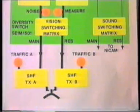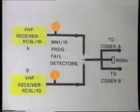Each radio service has two stereo receivers with associated program changeover equipment on the output. For clarity, only one pair of receivers is shown. All A receivers are fed from the A side VHF aerial via an aerial distribution amplifier with identical arrangements on the B side. The selected audio output is fed to the appropriate NICAM bay.